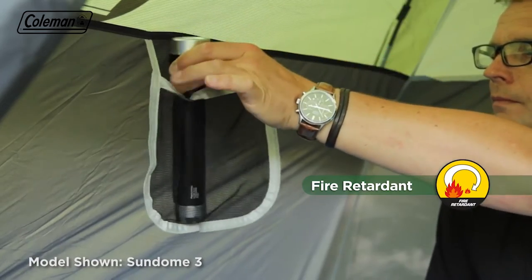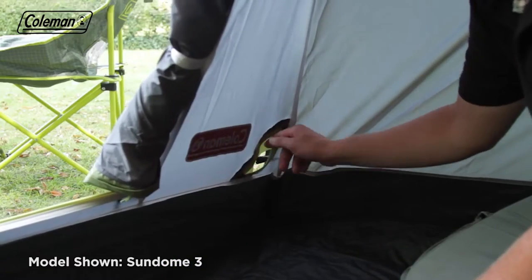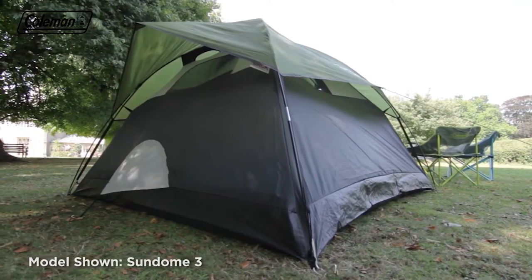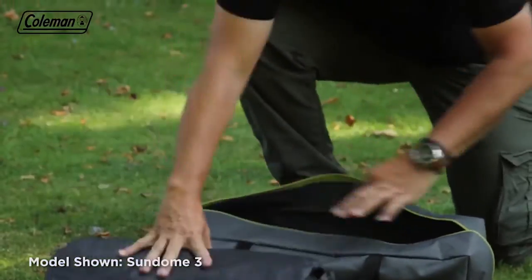Two storage pockets along with lighting loops make it easy to keep the tent tidy and organized, while the power cord vent allows you to run power inside the tent to operate some extra home comforts. Easy to pitch thanks to Coleman's ring and pin pole system, the Sundome can be effortlessly set up in around 5 minutes. Remove from the bag.